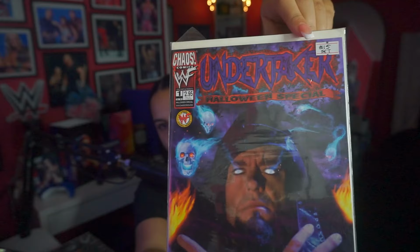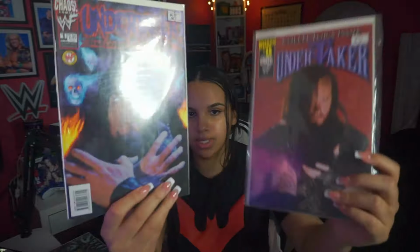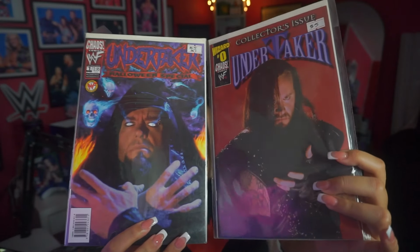I also keep this one in the package, and it says I paid $15 for it, but I think they gave it to me on discount. But yeah, I do have the Undertaker comic books, and I really hope to get some more. So, I love WWE, but I'm a woman of many hats. I also have some Marvel comics and some other miscellaneous ones.